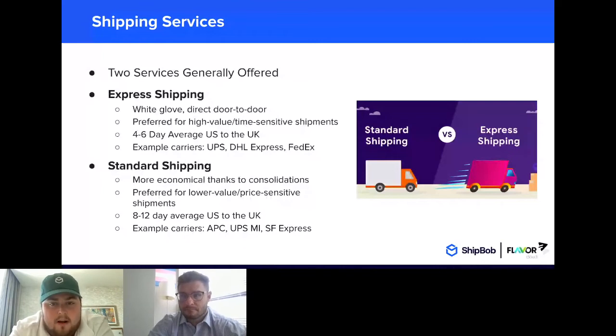We also have a standard shipping option, which is also industry standard. And this is more economical. And the reason it is, you're able to actually send to a consolidation facility and then use economies of scale to actually be able to ship into specific lanes. It is a slower service, but it is also cheaper. And so for folks that have lower value AOVs or a lot of customers that are incredibly price sensitive, a standard shipping option is a really solid option.